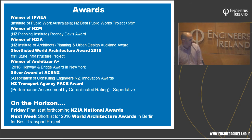And then the Transport Agency gives each of their consultants a PACE score, which is a performance score, when they finish one of their commissions, and both Novara and GHD achieved superlative, which is the highest score you can achieve, and I don't really know anybody else who's achieved this score, and certainly this is the highest score our organisations have achieved.